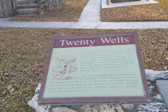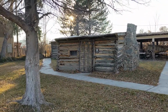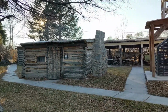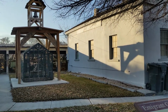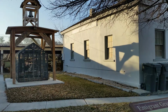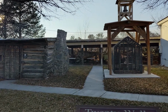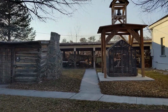Empty wells. Immigrants bound for California in 1846 rested in this vicinity because of the cold, pure spring water welling up from the holes in the ground. These holes were 6 inches to 9 feet in diameter, more than 70 feet deep. When water was dipped out, it was replaced immediately from an underground source, but did not overflow the hard sides. Because of this phenomenon, the springs were called wells. 20 of these wells were scattered over the area of present-day Grantsville.